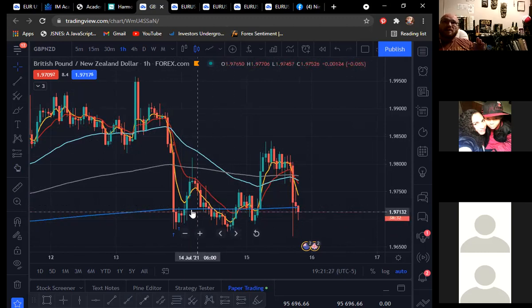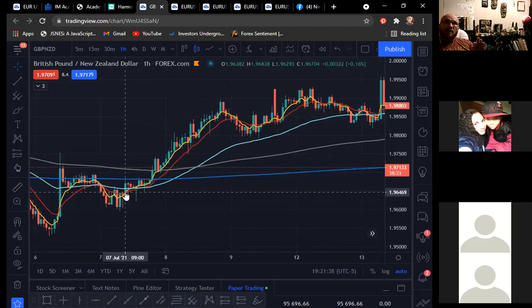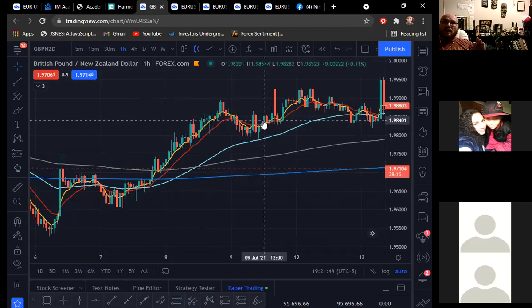The yellow crossed through the red here, but there was no buy there. We can go over that later. The yellow crossed through the red here, and there was a buy. This is a really good example right here. The yellow crossed through the red, it signals a buy. And then when the yellow crosses through the red, it signals a sell. Again, it crossed through, and it signals a buy. Okay.